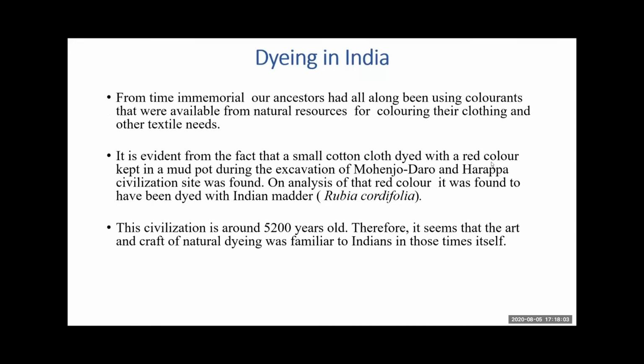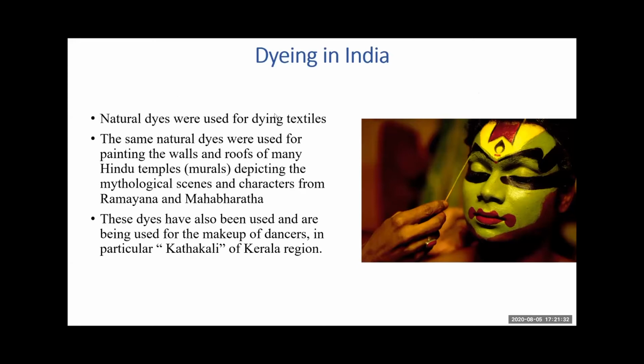Our vegetable dyes date back to the prehistoric period. The first dye, a cotton cloth dyed in red color, was found in the civilization site of Mohenjo-daro and Harappa. This civilization is 5,000 years old. So even at those times, our ancestors had learned the technique of dyeing with natural dyes.